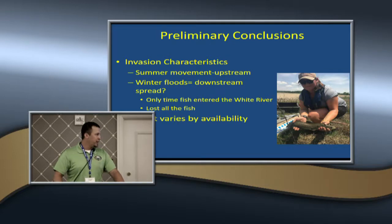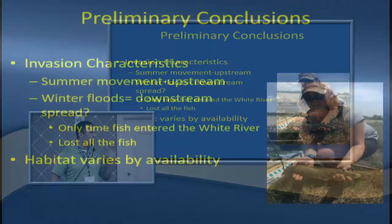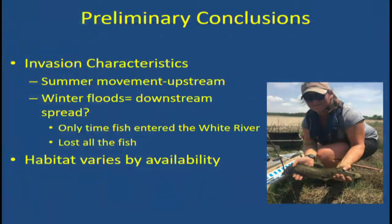This was the only time in a tracking event so far that we've actually seen them enter the White River. But I also have to put in the caveat that we actually lost all those fish. So we don't know if they continued downstream. We don't know if that pulse of water sent them upstream like the Potomac fish seem to do when they get a pulse of water. We really don't know what happened to those fish.